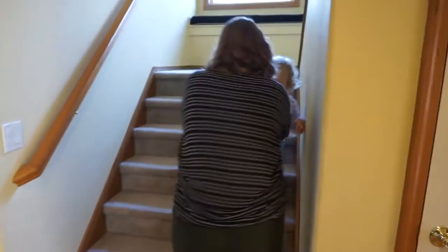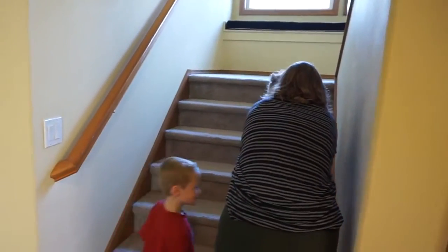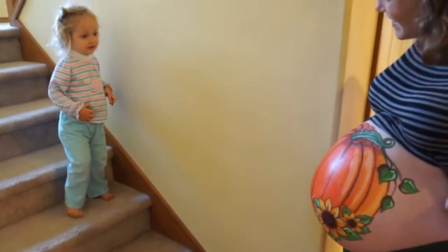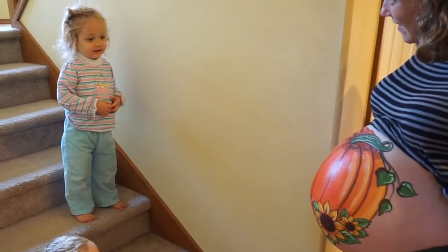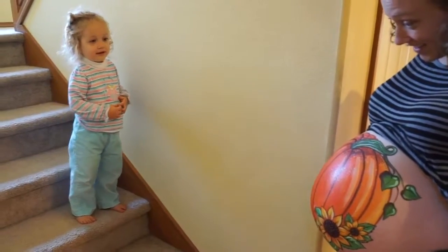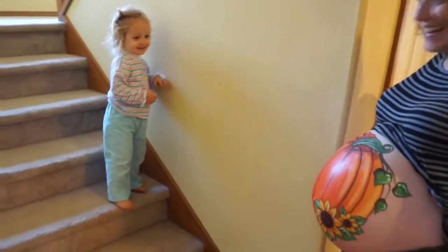Well, hello, Sophie. It's going to go pink. What do you think, little one? Do you like Mommy's belly? What do you think of that? Mommy's belly is a pumpkin. First, it was a little teeny tiny pumpkin. Then they turned it into a big one.